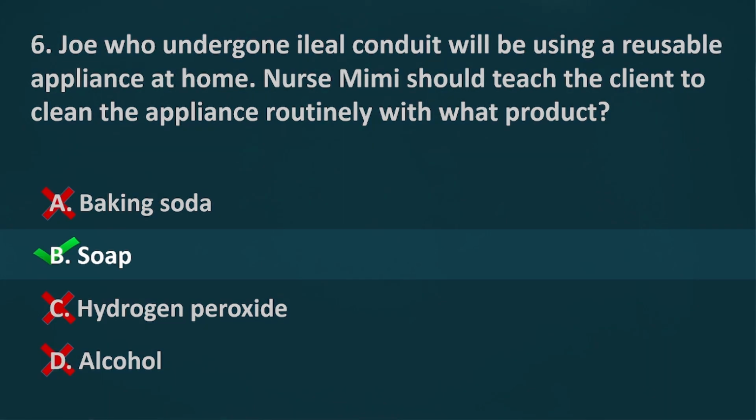The correct answer is letter B. Soap. A reusable appliance should be routinely cleaned with soap and water. Clean with warm water and pat dry. Use soap only if the area is covered with sticky mucus.